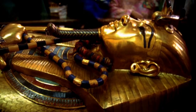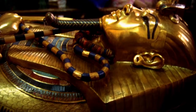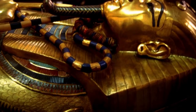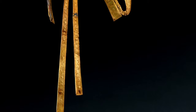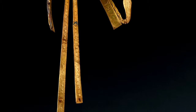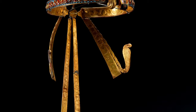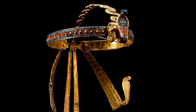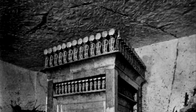In fact, if we start to look more closely, we see both the vulture and the cobra on the brow of the inner coffin, Tutankhamun's gold coffin that housed his mummified body. And he wore a diadem, an inlaid diadem with the cobra goddess Wadjet and the vulture goddess Nekhbet protecting him. If we look closer, we see the inlay, the glass, the turquoise, the carnelian, the lapis lazuli.